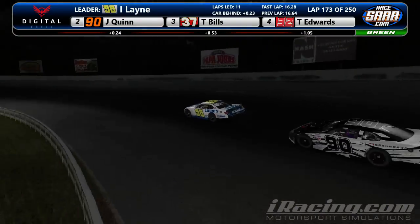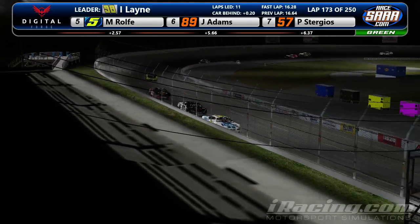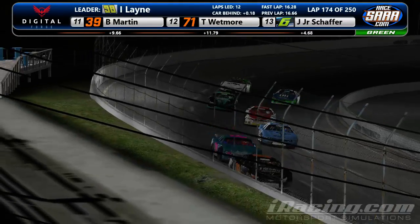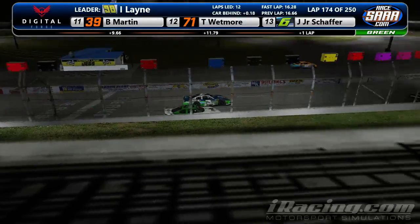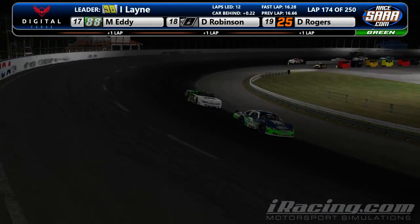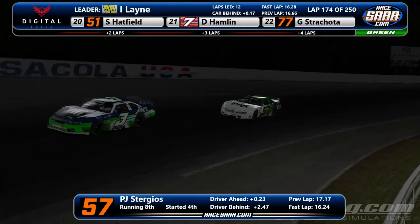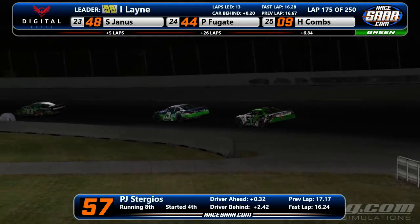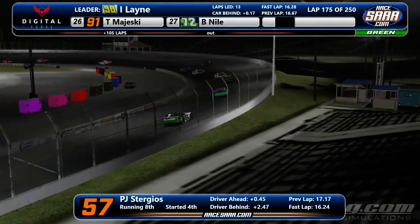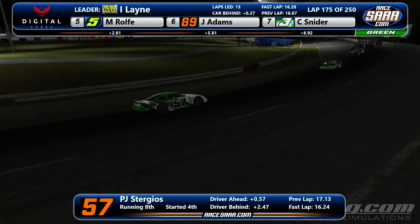Just a few more laps and we'll be hitting that 75 lap mark. Sturgis has fallen back to 8th position as Clay Snyder's going to pass him on the inside. Sturgis led a total of 25 laps after passing Tim Bills. And his lead was short-lived when the caution flag came out, but he had over a 1-second lead.